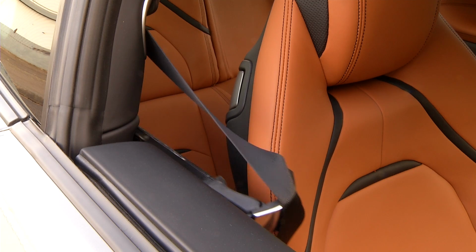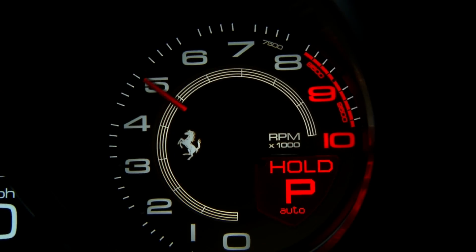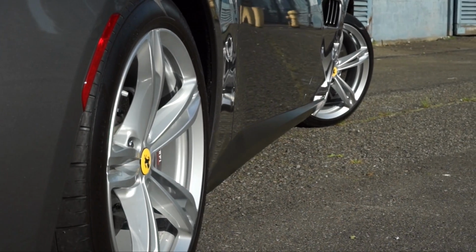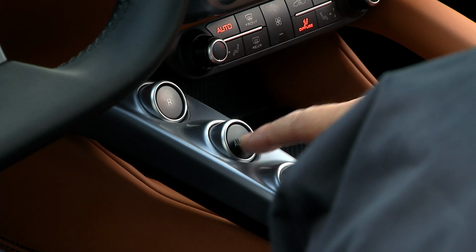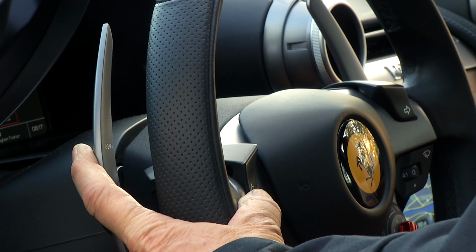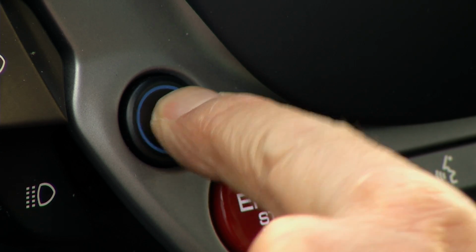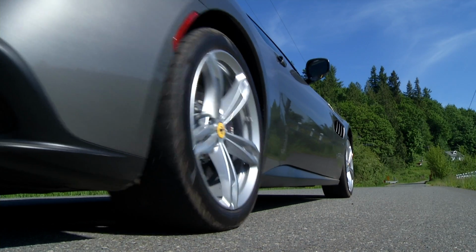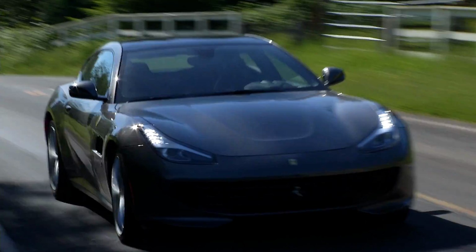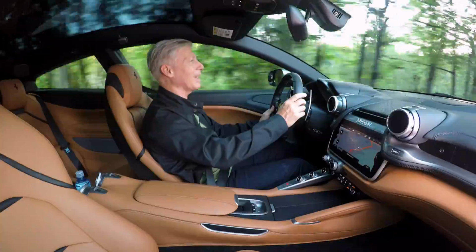GTC4 Lusso comes standard with the world's best sound system, in the form of a 6.3-liter V12, a generous 680 horsepower, and 514 pound-feet of torque are on tap. This is an all-wheel drive car with a 2-speed transmission in front and a 7-speed in back. Yes, that is unusual. The manual mode paddles feel like hardware. Drive modes can sharpen or relax the driving dynamics. Adaptive shocks have a comfort setting. GTC4 Lusso has launch control, making 0 to 60 mile an hour sprints in the low 3-second range easy to replicate. In other words, this is a very expensive way to set a bad example for the children.